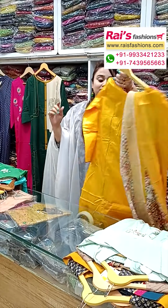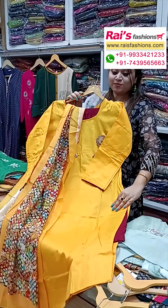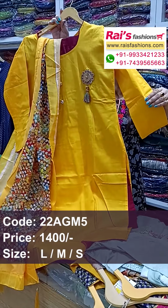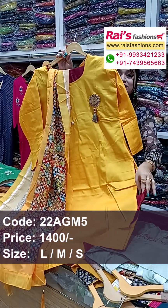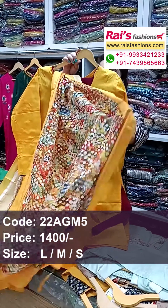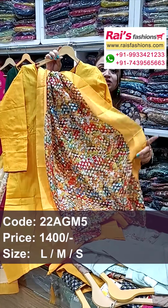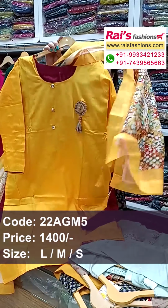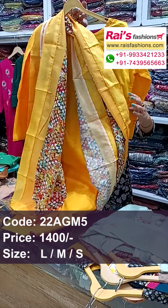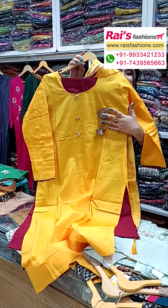And next one, nice color combinations, cotton fabric, denim cotton fabric, bright looks, bright yellow shade, straight cutting. This one is sleeves design, long sleeves, contrast color straight pant. This one is the contrast color pant, and the dupatta also is silk material with all over digital printed design, very smart looks. And yoke portions, front portions and back portions plain base, and front portions with highlighted design work.